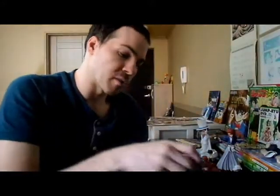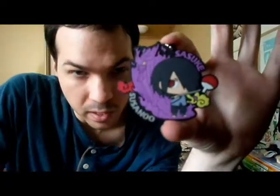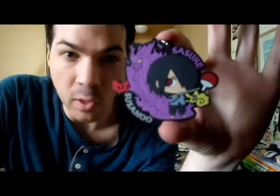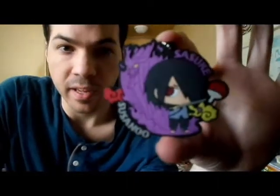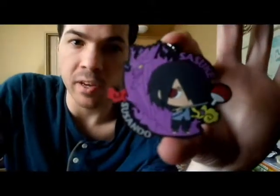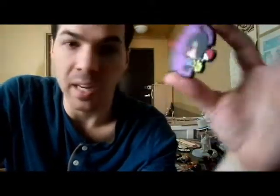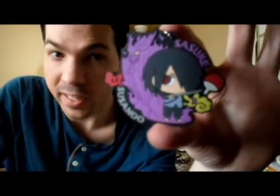One of the most unique ones is probably Sasuke and his Susanoo. See this one? You can see it says both Sasuke and Susanoo below. It's almost like a person, even though it's part of his power. Pretty cool one, though. You can see him activating his Susanoo. You can even see his Mangekyo Sharingan. Pretty neat one. I like this one.